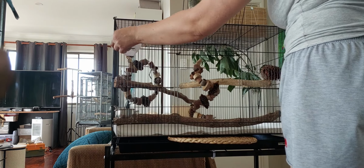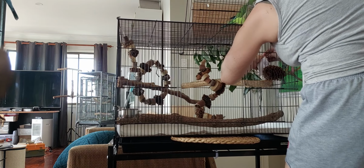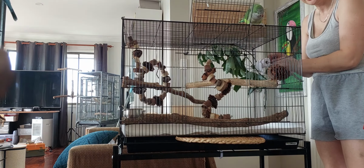My scamp. Please don't bite me. Oh, sorry, I'm so scared. I'm so scared. Oh, it's not scary. Give me a kiss.